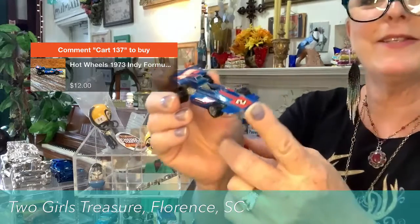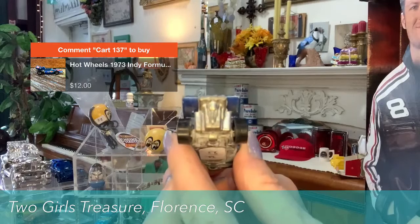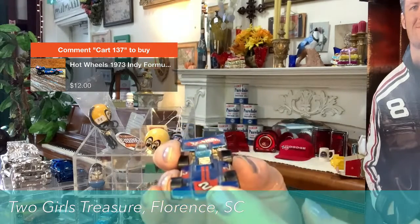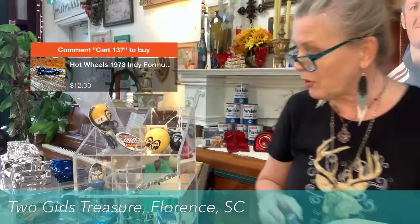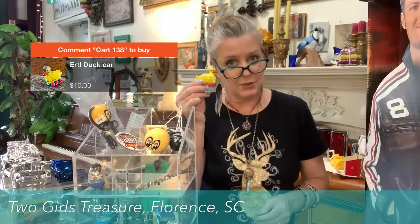Hot Wheels, Indy Racer, blue and red. This is classic Hot Wheels right here. This is when kids could dream big about what they could do if they had a car like this. It's a one-seater, only one driver. No passengers here. This 1973 Hot Wheels is only $12. Just type in cart number 137 and make your purchase. Mark it for pickup in person or mark it for shipping. Either way, we will be happy to help you get your dream car in miniature.